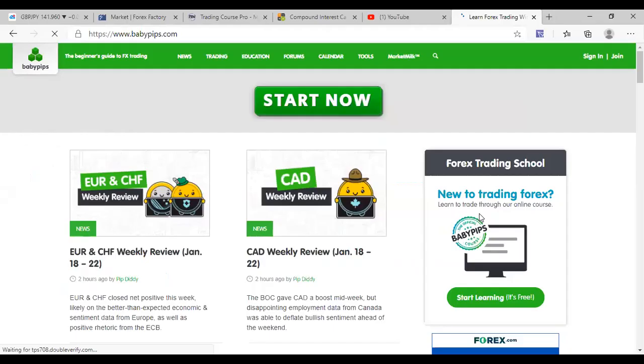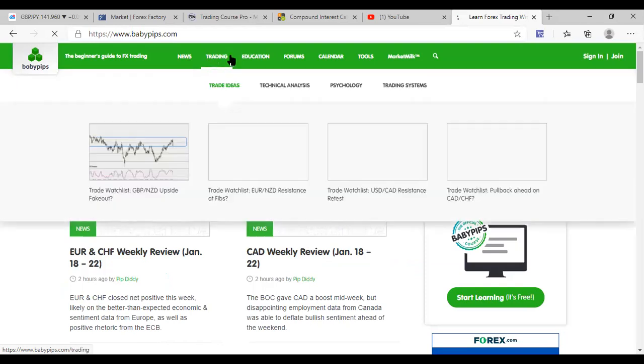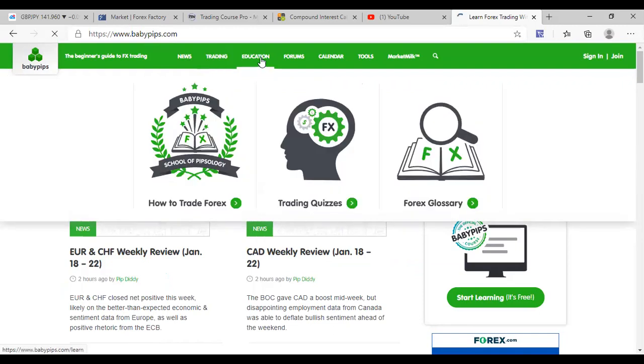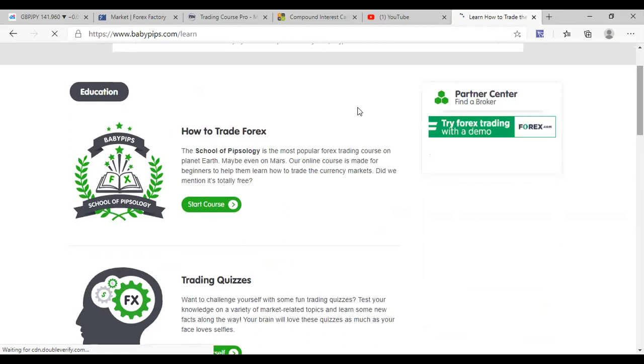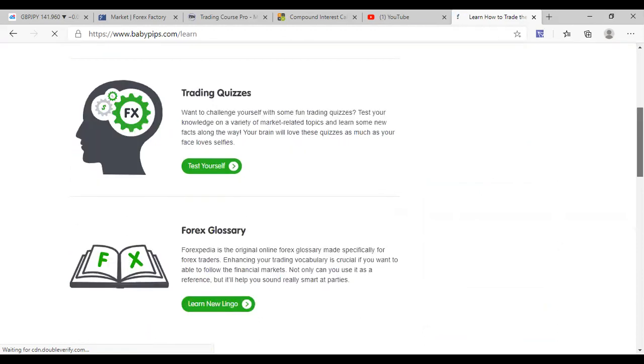If we jump on over to BabyPips, you have the option to sign in or join right here in the top right corner. At the top, there are tabs. You can check out the news, trading details, and trade ideas from different people who trade. But we use BabyPips mostly for the education. If you click on education, it starts with the School of Pipsology. It starts with how to trade Forex, and it gives you quizzes and a Forex dictionary.